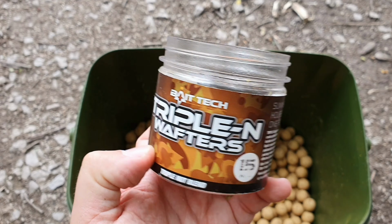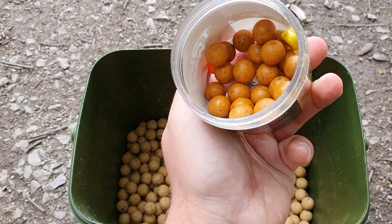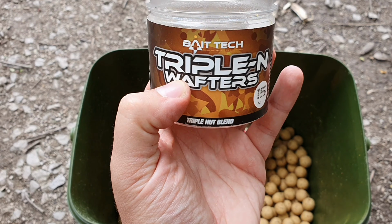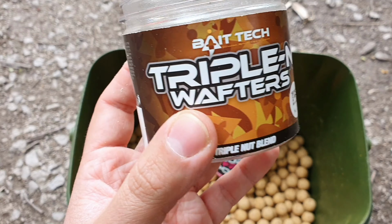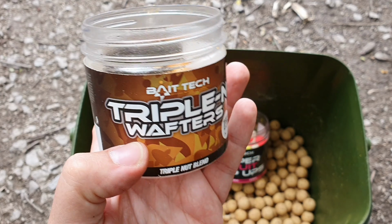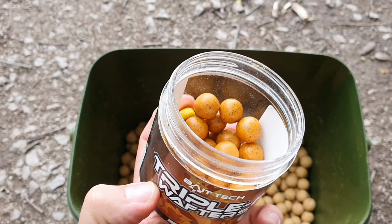These are the matching rafters. These have had some of the nutty ale put over them, and they've been glugging in there for quite some time now. I can't say how many fish I've had on these. I've had a lot of fish on these over the past year.